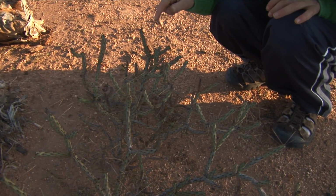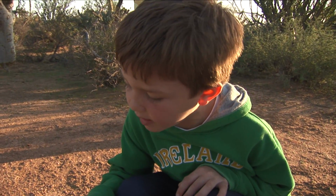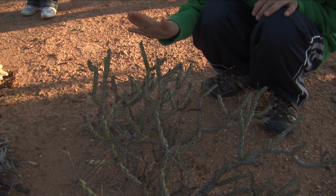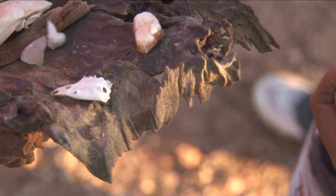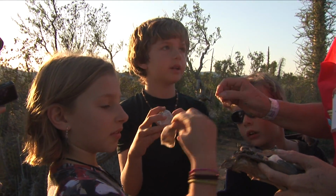Oh, that's a pencil cholla. Guess why it's called a pencil? Because they have really soft ones. They're very thin. And they're soft. Yeah, they don't feel any. What's this? Plant or animal? That's what we're going to answer. Animal. It's amazing what we find in the desert here, even in this short walk.